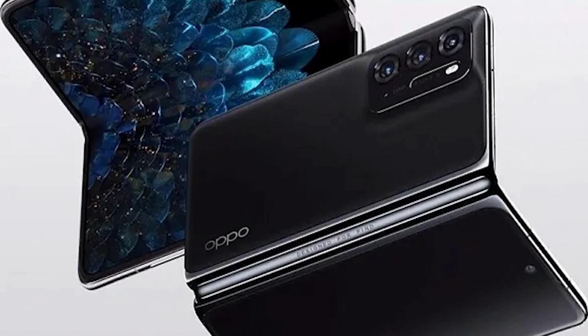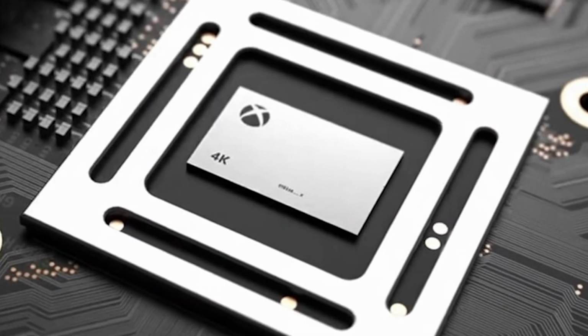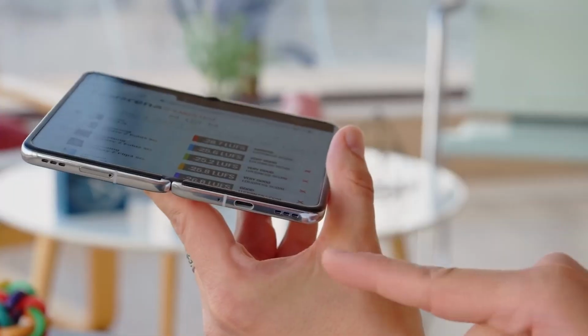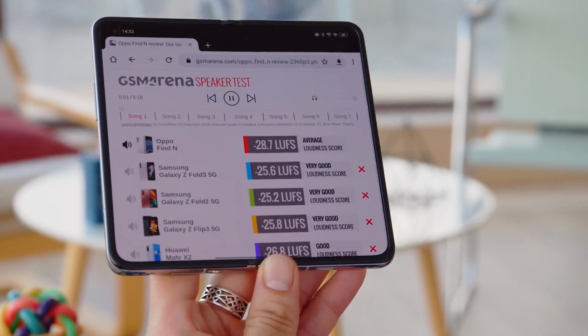The Find N is as well equipped as many modern flagships, with 12 GB of RAM and at least 256 GB of storage. You definitely won't experience any app launch stutters or crashes in your time of heavy use.